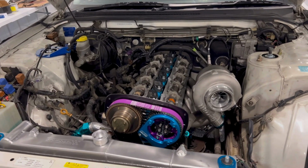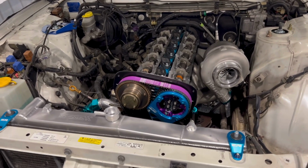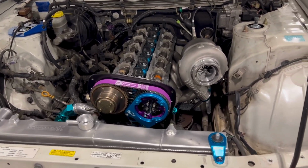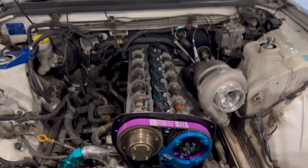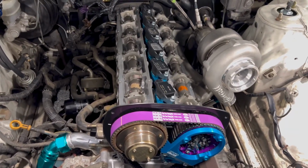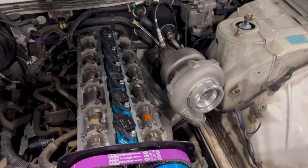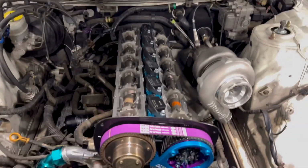But on this car, I tracked down, thanks to Magic Garage Racing, a set of RB26 valve covers, the valley cover, the timing cover. So this thing is getting all RB26 for the covers, and that'll look amazing. They're smoother, I mean, if you do a side-by-side comparison, there's a lot of differences just in the shaping.